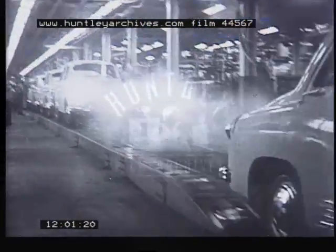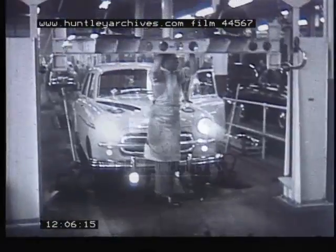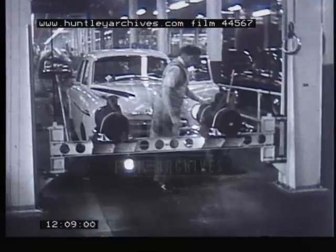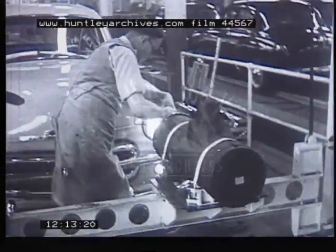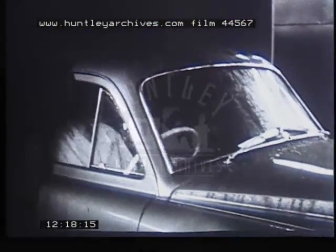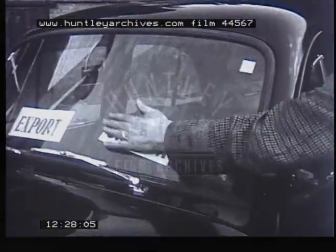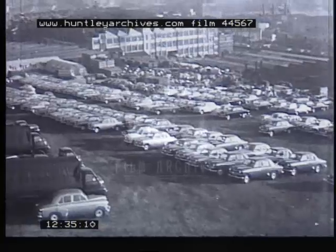At the end of the line, the cars are driven over a grid to settle the shock absorbers. The headlamps are aligned, and last of all, the cars receive a final water test. Most of these Vauxhalls are bound for overseas. Tens of thousands of them are shipped abroad each year to more than 100 different countries.